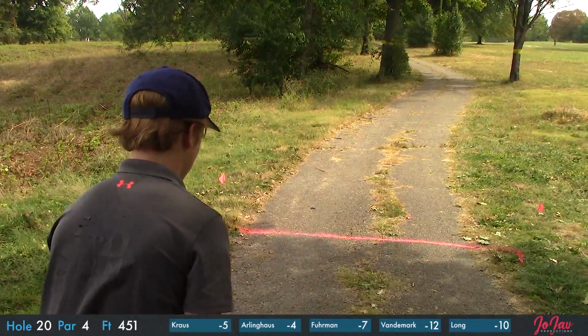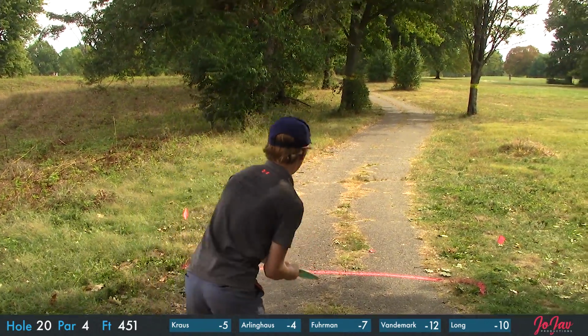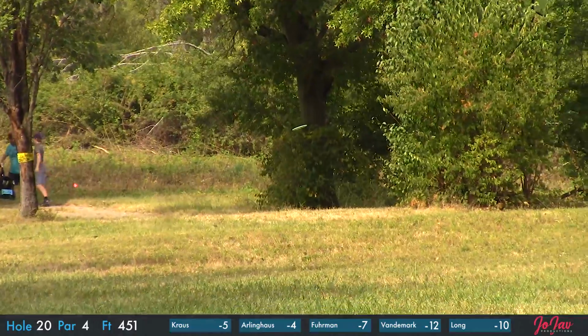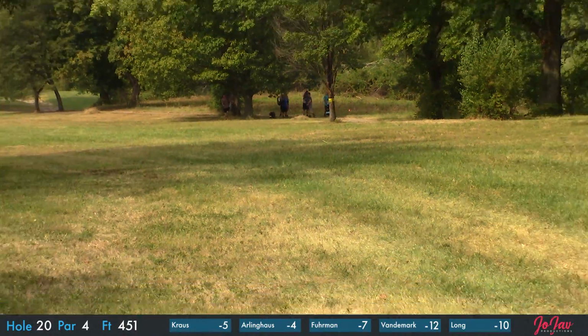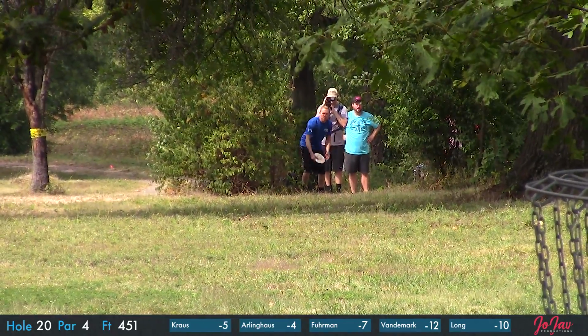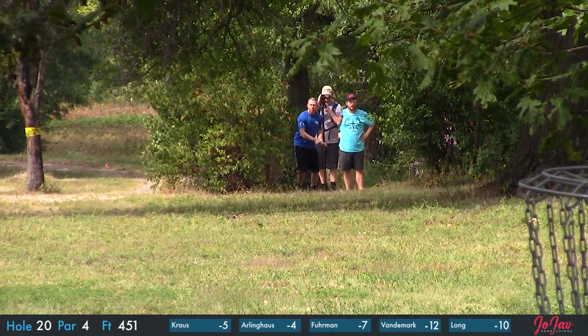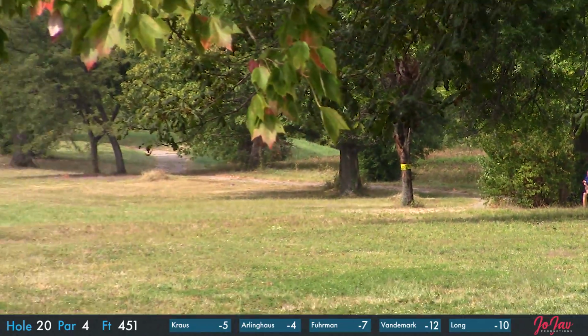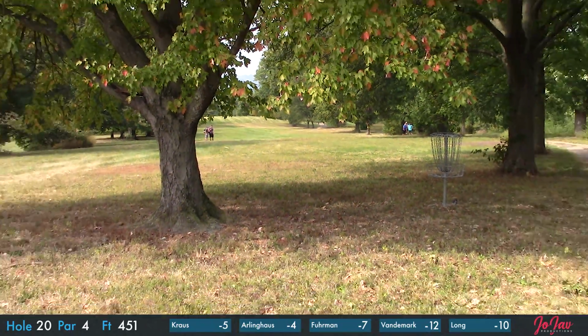Yeah, it's an unfortunate break for Jerry, sitting at 5 down. He wants to finish this round strong and come back swinging next round. Man, Zach throws righty forehands from a lefty straighter than I throw. Jeff, he's trying to play a skip too. That's all he's trying to do.